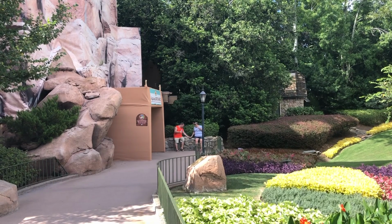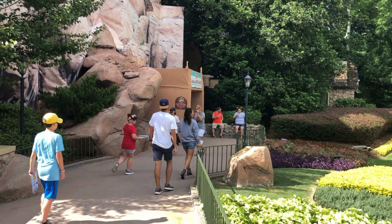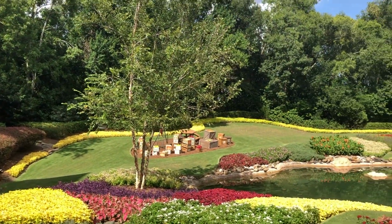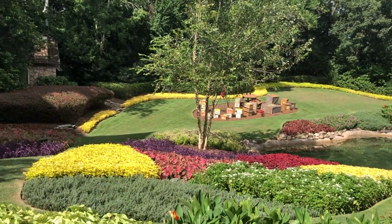The Appleseed Orchard is located where the Kidcot Fun Stop normally is. Well, the Kidcot Fun Stop is still in there, but it is located in the Canadian Pavilion. And they have a nice little setup over here for the Appleseed Orchard. It's always beautiful back here in the Canada Pavilion.